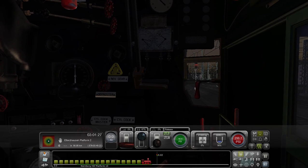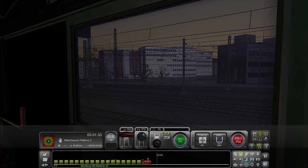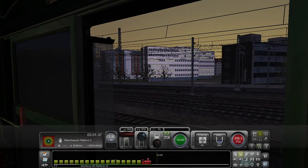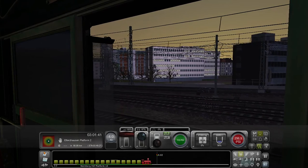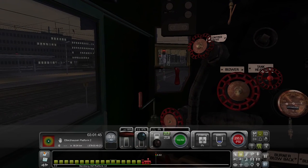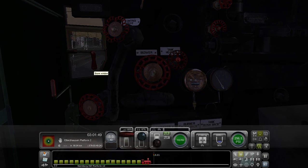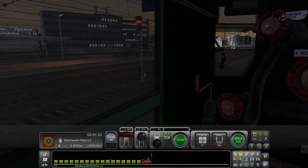Here it is. I've seen pictures of the cab before, and actually, it looks pretty good. Wait, can we open the windows? Oh, yes, we can open windows. Well, can we go on this one? Oh, yes, we can. Wait, why is that moving? Is that supposed to be moving? Okay. Let's open this window.